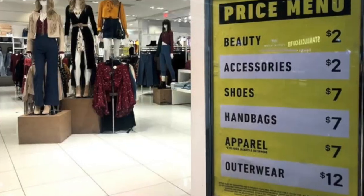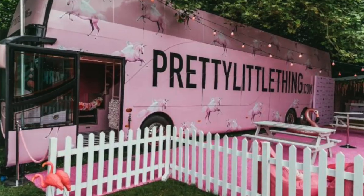Okay, so if you didn't notice, what big brands do really well is they're able to brand their business really good. So for instance, when you think of Forever 21, what's the first thing you think about? Like the first color. The first color you're gonna think about is yellow. When you think of Pretty Little Thing, what's the first color you think about? Hopefully you think of pink. You get what I'm saying? Those are big brands who have really dug deep and found what makes them unique, and they also kept a consistent brand aesthetic. And that's what small brands have to do as well when they're going into business.